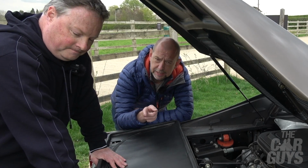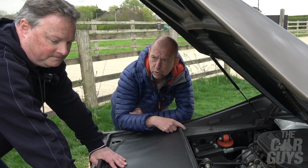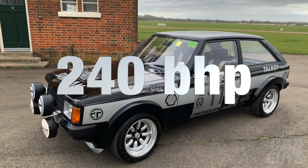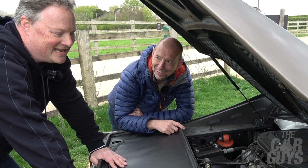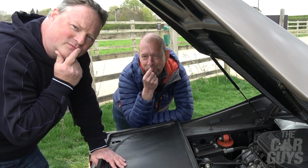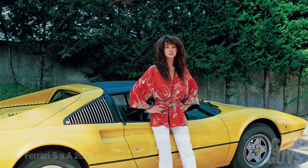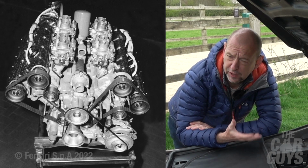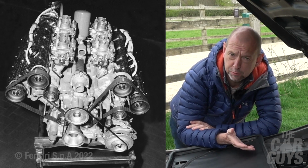Interesting, isn't it? In 1980, which is the same age as the Talbot, the 2 litre 4-cylinder runs 240 horsepower. And this is a V8, 2.9 giving you 255. Interesting. And because this is a carburettor car, I'm expecting this car to sound fantastic. This is the start of the V8, proper run of the V8 small Ferraris.